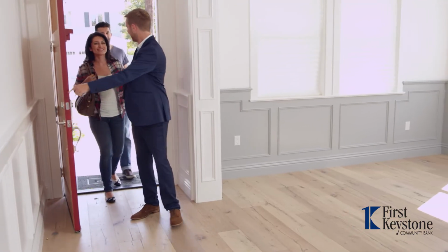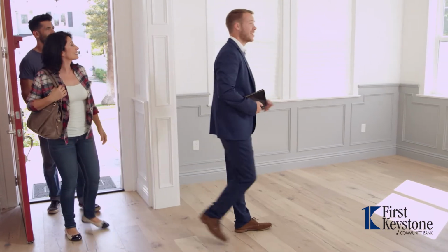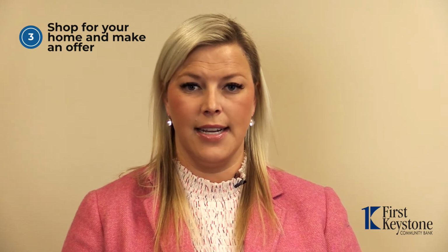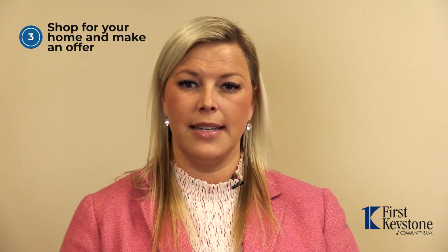House hunting. This is where you go with your realtor to look at homes that you might be interested in. After visiting homes with your realtor and finding one that you're interested in, you then place an offer. Once your offer is accepted, that's when you'll get the signed sales agreement and you would come back to the bank to start the mortgage loan application process.